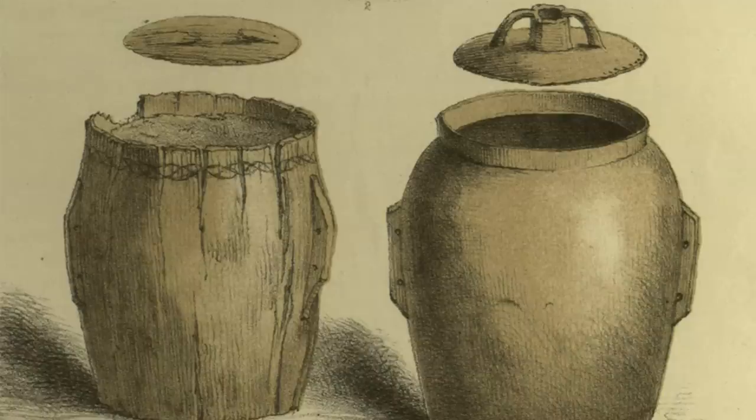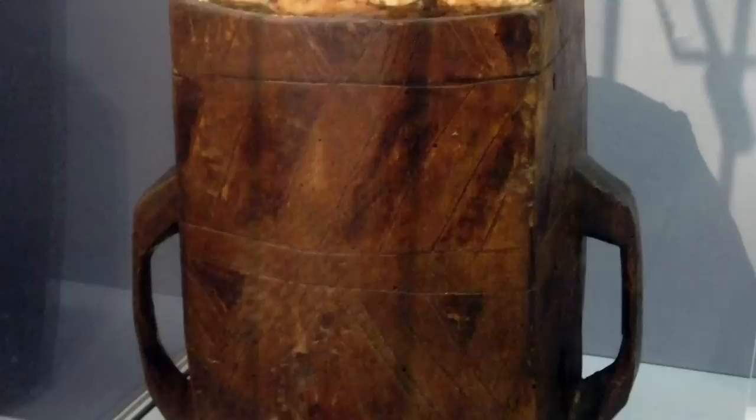Another way that they preserved butter was by making bog butter. Essentially, it was butter that was pressed into a wooden container and then buried in a peat bog, and even without salt, it would stay edible, if not maybe a little funky, for years.